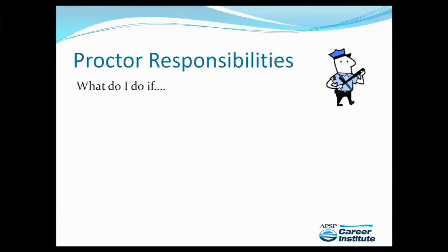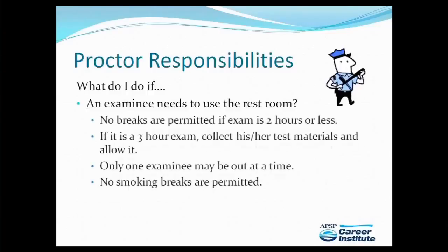Now let's talk about some situations that might arise while you're giving the exam. We can't necessarily anticipate all the potentialities, but we can cover the most likely. First, what to do if someone needs to use the restroom during the exam. Well, we're going to try and keep that to a minimum to avoid disruption in the exam setting.